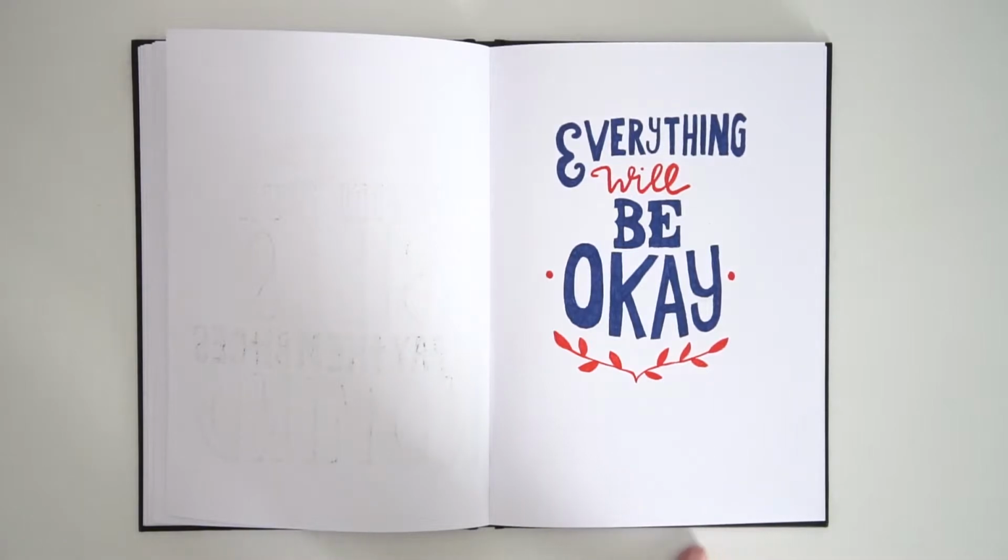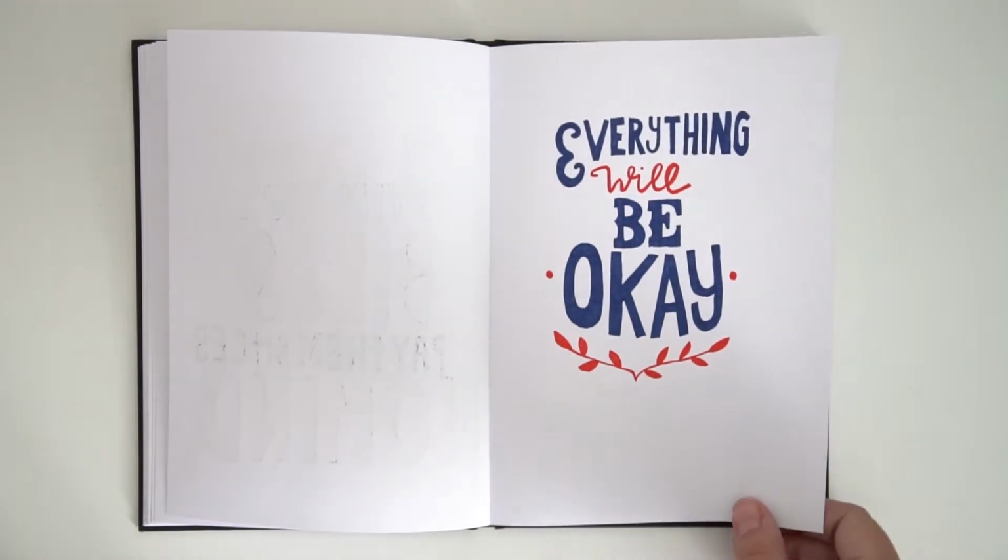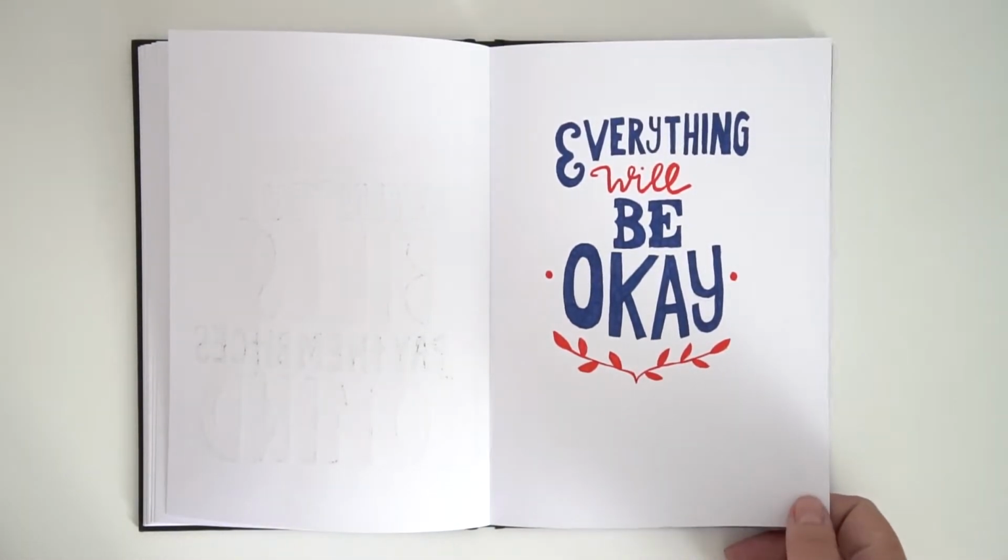Again, this is something I copied from Pinterest. I thought it was really nice. The colours were really cool, and I enjoyed the style of the typography quite a bit. So this was just one of those occasions where I was like, oh, I like that, and did a little exercise.